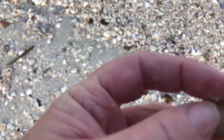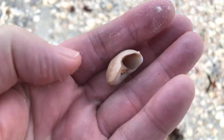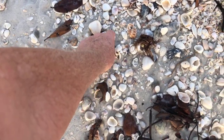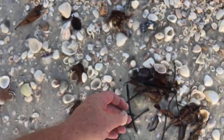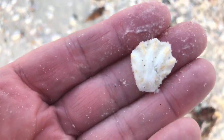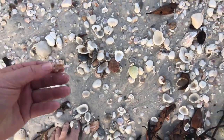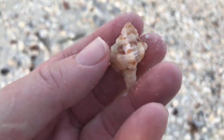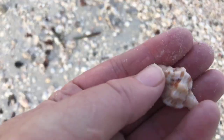Oh, darn it. Part of a moon shell. Part of a little shark eye here, pretty broken, pretty busted up. Those are always fun to find. Seeing lots of slipper shells on the beach. Here's a big fat kitten's paw shell, a big fat one. Piece of a murex over here. Piece of an apple murex shell. I think we saw that yesterday. Now you can look inside it, that's kind of cool. The apple murex, it's a little one.